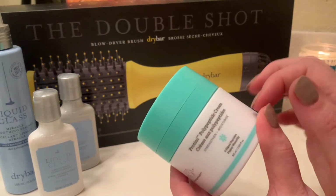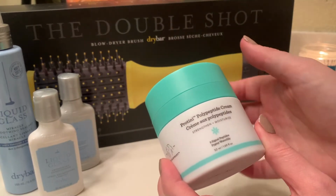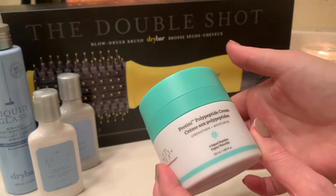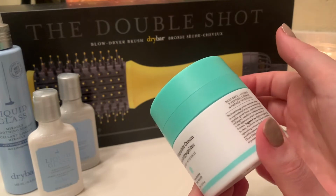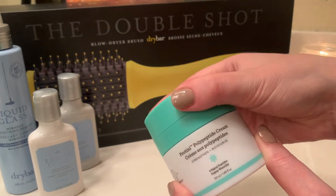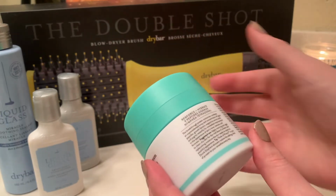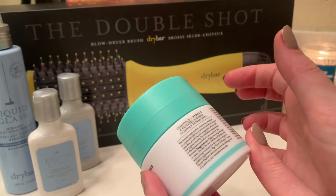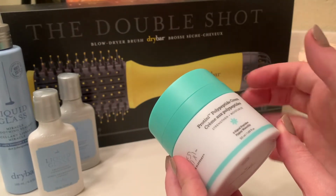Quite a splurge, as this retails for $68, but it was on sale for Black Friday, and I got this through Sephora for the VIB sale. This is the Drunk Elephant Proteiny Polypeptide Cream. Says this breakthrough protein moisturizer cream combines an unprecedented concentration of signal peptides, growth factors, supportive amino acids, and pygmy water lily for immediate improvement in the appearance of skin's tone, texture, and firmness. And I'm excited to try using this.